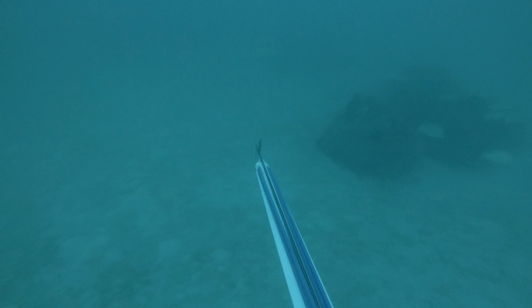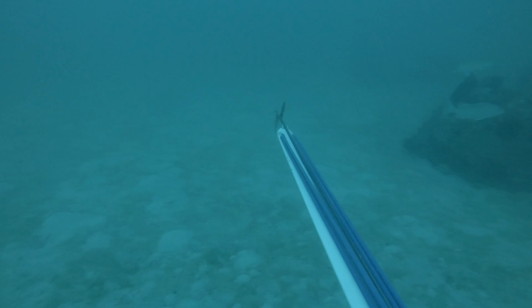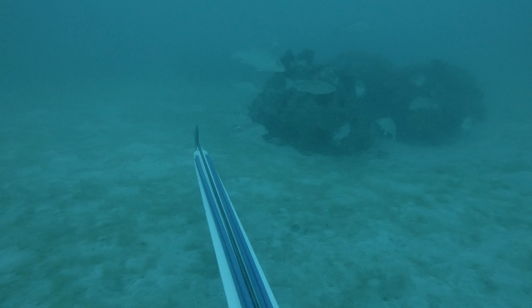I lined up on him, but I wasn't sure I wanted to take the shot. I was going to wait towards the end of my dive. I knew he wasn't going anywhere. I could tell from how he was just slowly swimming away, he wasn't going to just fully go away.